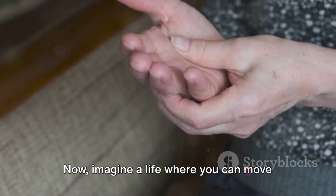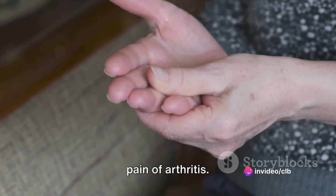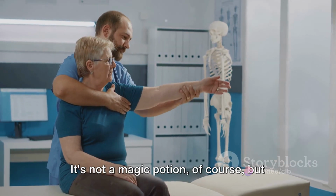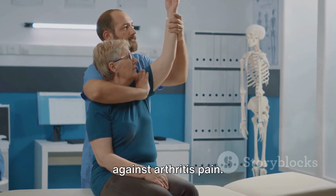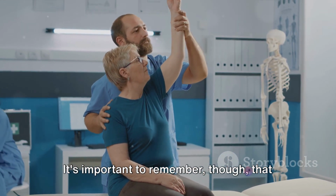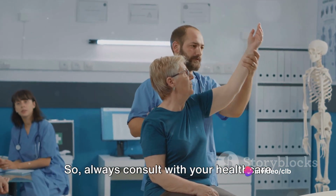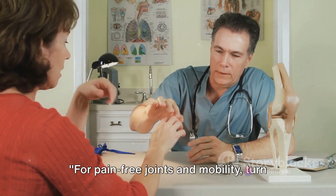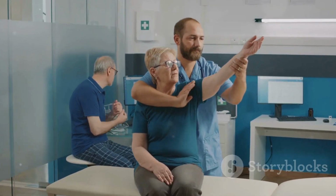Now imagine a life where you can move freely, unhindered by the constant nagging pain of arthritis. That's the potential power of castor oil. It's not a magic potion, of course, but it could be a helpful ally in your battle against arthritis pain. It's important to remember, though, that everyone is different and results can vary. So, always consult with your healthcare provider before starting any new treatment. For pain-free joints and mobility, turn to castor oil.